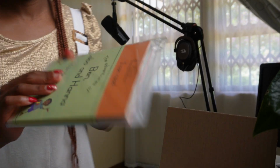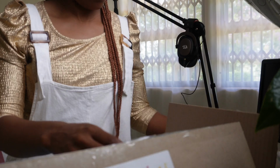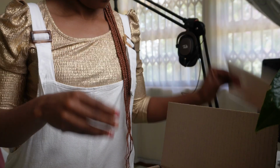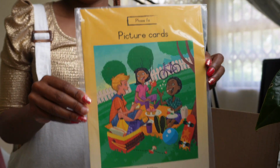Our word of the year for this upcoming homeschool year, the year 2024, is focus. And I think this is why I have chosen box curriculum for my 3 kids this year. I am a homeschooling mom of 4.